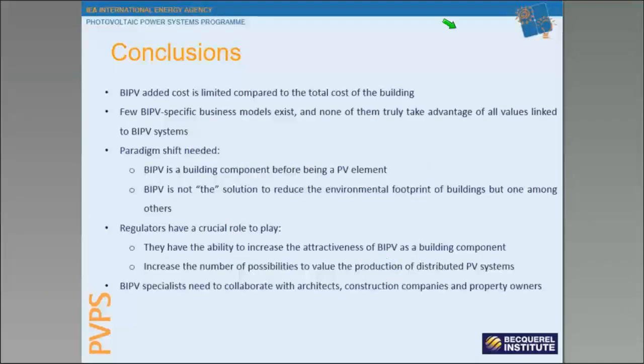So to conclude this presentation and to present also the main findings, the main conclusions of the report, we found out that even though the BIPV cost is quite limited compared to the total cost of the building, so we identified in one of the cases that it was only 1% of the total cost of the building for the BIPV system, even though only few BIPV specific business models exist, and none of them fully take advantage of all the values linked to this system. So the three main ones: PV electricity generation, building functionalities, and what we call the green identity or green status.